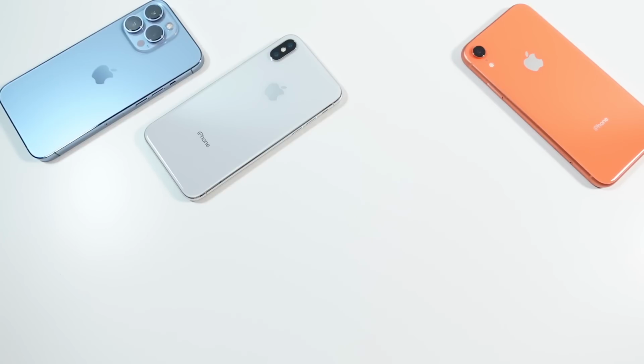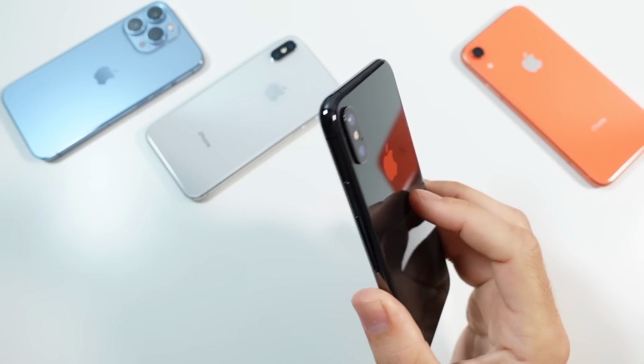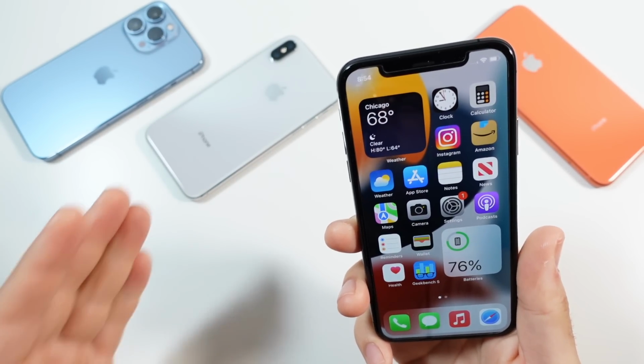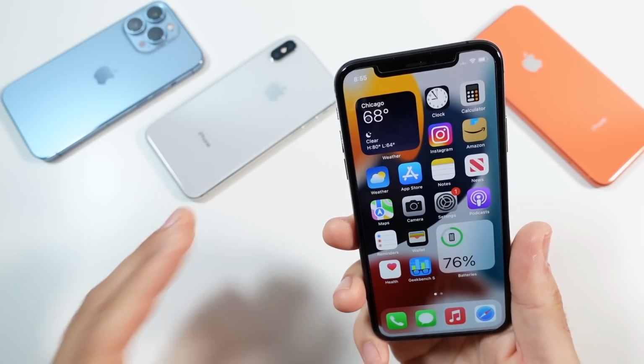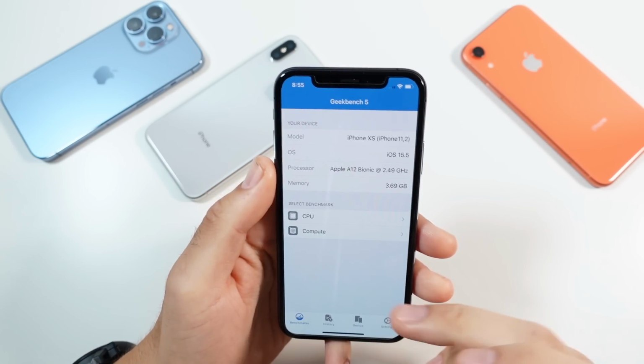The next one is a phone that I've kind of tried to push and people just seem to not care. This phone just didn't get a lot of love. It's the iPhone XS, and I actually really like this phone because it was a better version of the iPhone 10, which was a great phone at the time. It was just a faster version of it, and it seemed to be overlooked.